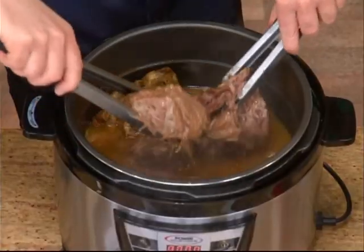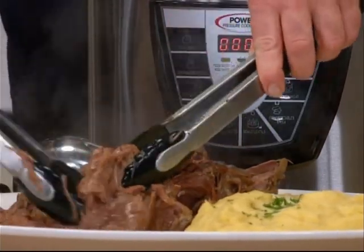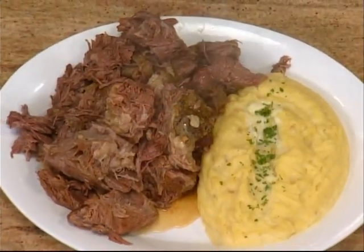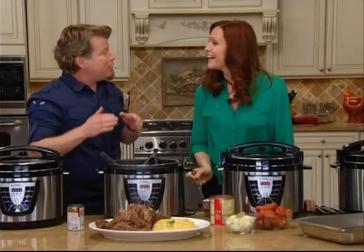That's like Sunday dinner. Are you kidding me? I feel like I'm at grandma's house. For today, tomorrow, and for next week. Oh, it just keeps coming. I'm not even close to done yet. If you could help me out, maybe just ladle some of that beautiful gravy on there. Your family's not going to believe that you did it in less than an hour. You're going to be a hero.